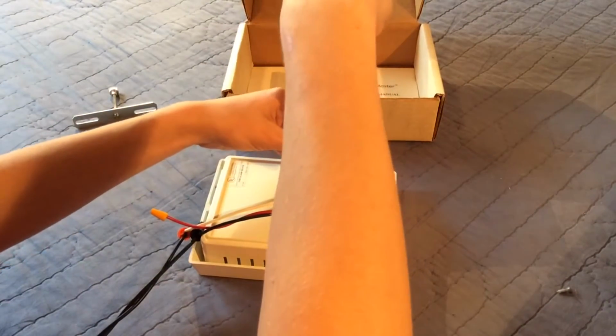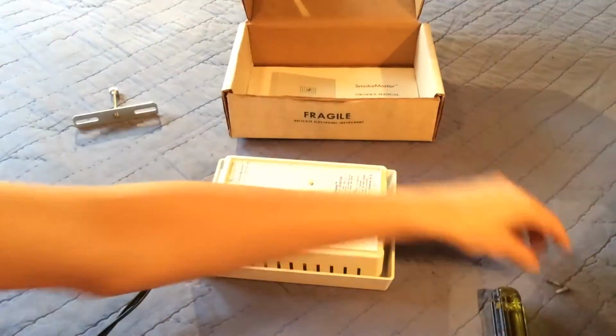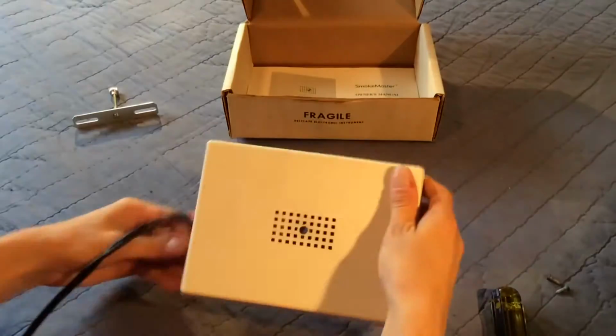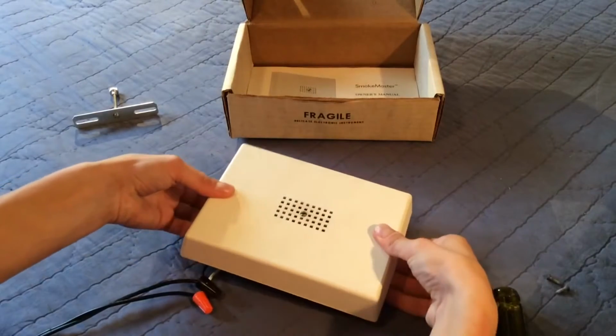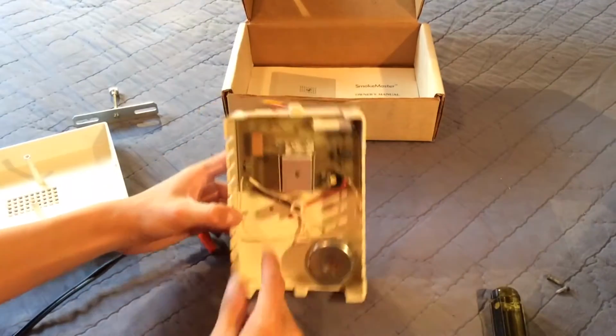These are old flathead screws. I'm trying not to tighten it too hard because I don't want the screwdriver to slip out of the screw and scratch up the base. Alright. Now, to remove it, you pull on the sides outward and the cover comes right off. And as you can see, there's not much to it.